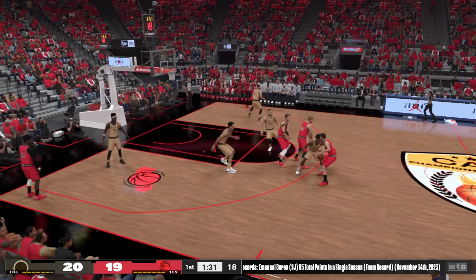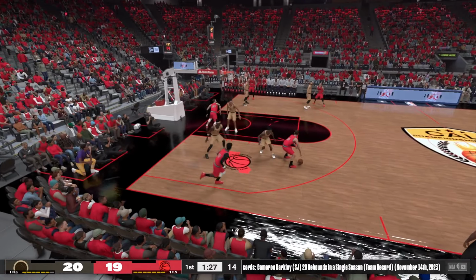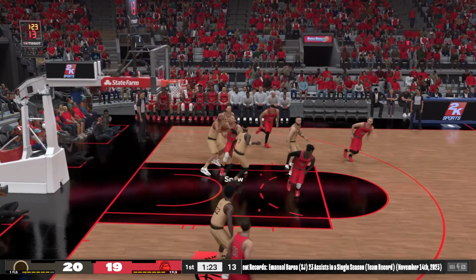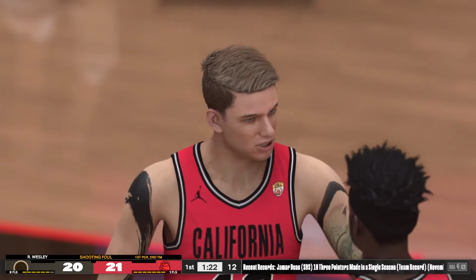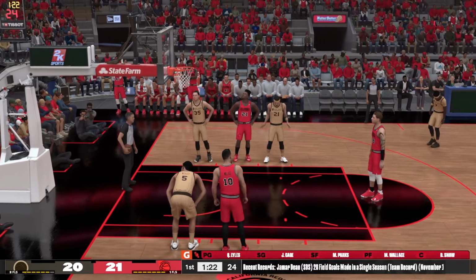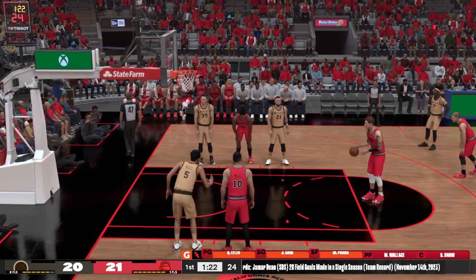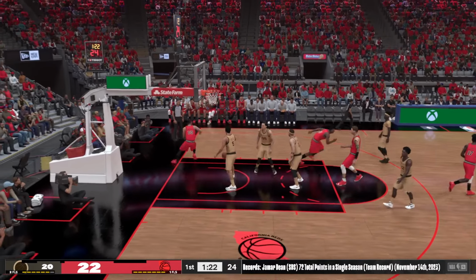Here's Lyles. Here's Cage. The 11-footer. Here's Snow. And they're going to count that bucket, and they'll send him to the line. It could be a three-point play. How about the level of activity this dude just brings to the glass? Just refusing to give up on plays, and his teammates, trust me, they appreciate the effort.